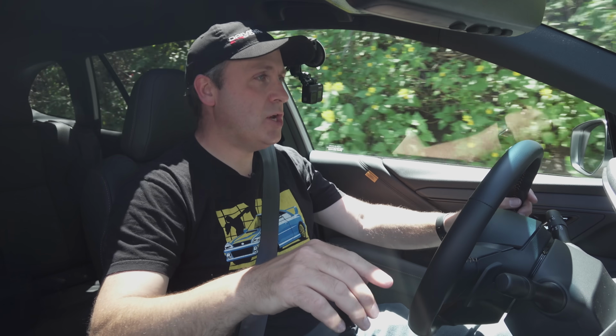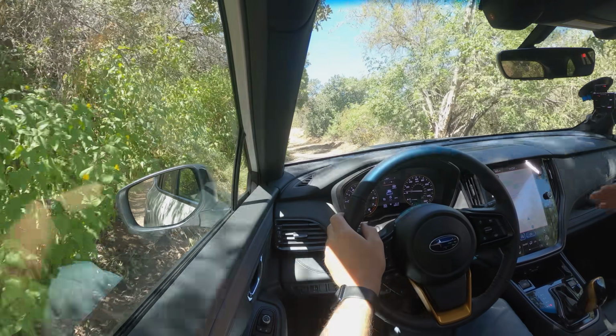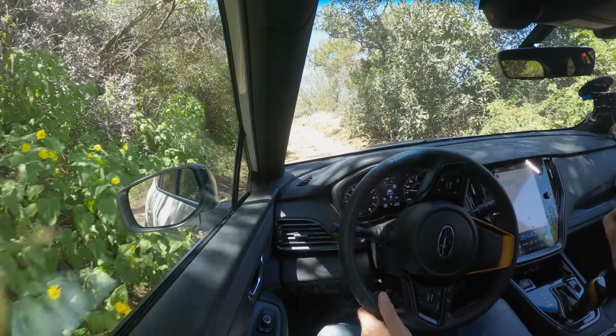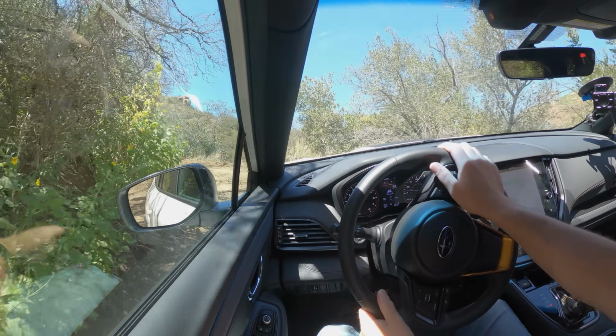But now we have the new improved X mode on this, which doesn't shut off. You put it into deep snow mud, and whenever you get under 25 miles per hour, it starts working. When you go away, it turns off, but you never have to turn it on again. Now that is just deep snow and mud. The standard dirt and snow doesn't do that.